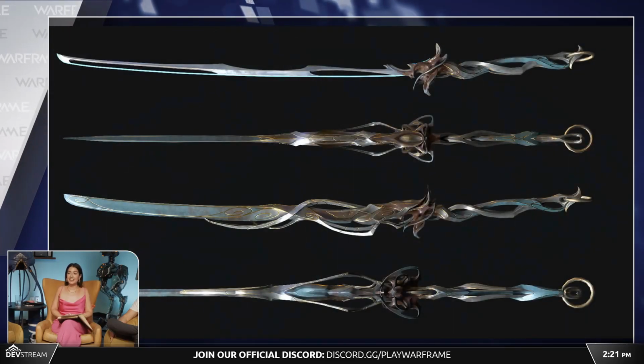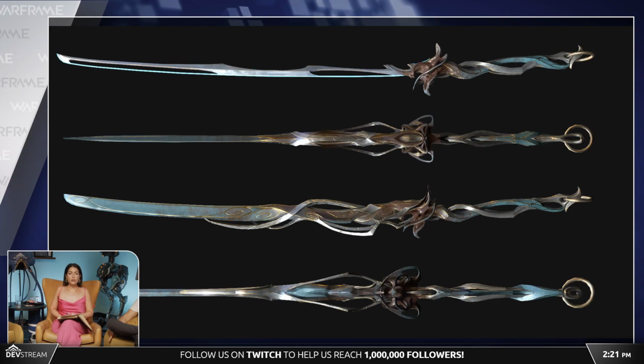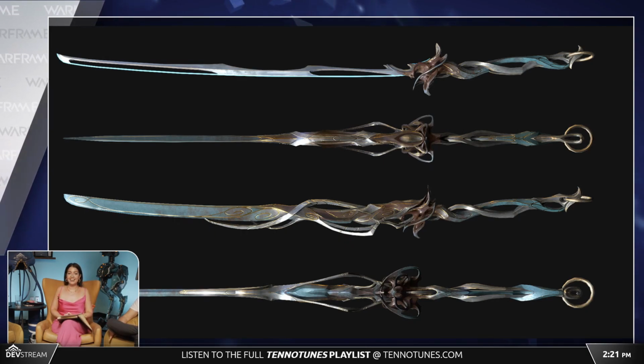Someone said stick in chat. And then their weapon. So you saw the weapon in this trailer. Now, will we give players that weapon? Never. It's a pre-order bonus only.